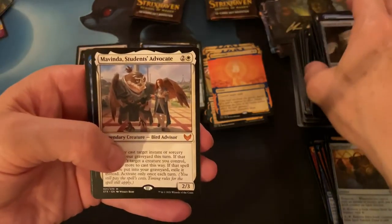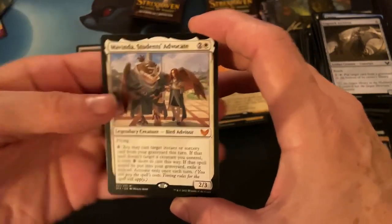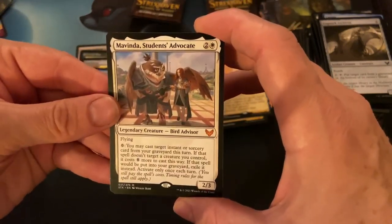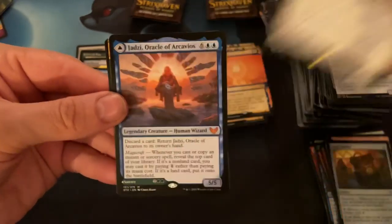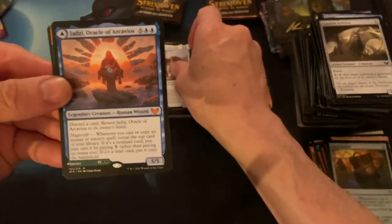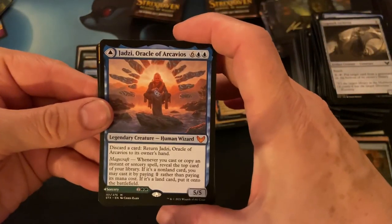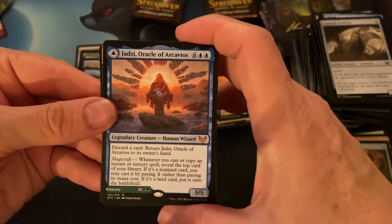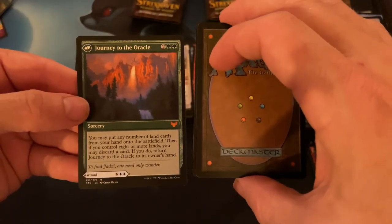Nice. Bavinda, student's advocate. Very, very nice. The little bird advisor, giving the young mage some advice. Nice old mythic rare. Ooh, here we go. Double mythic. Sweet. Love that. Jadzi, Oracle of Arcavios, human wizard, and on the other side we have Journey to the Oracle, a sorcery.